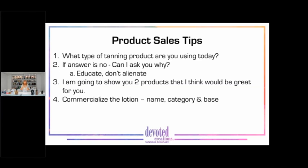So obviously just say, okay, well, these are the reasons why you should be using a tanning lotion. It's going to speed up the tanning process. You don't want to be wasting money by not using a tanning lotion, because if you don't use a tanning lotion, it takes 7 minutes because your skin actually reflects UV light. This is whenever you start educating them on why you tan, so that they will want to buy a tanning lotion, rather than alienating them and making them seem like they don't know what they're talking about.